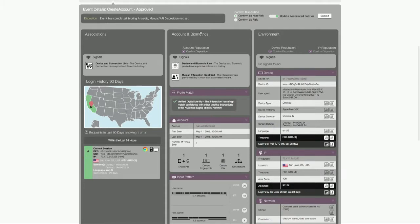So we can see we've never seen me before. There's no interaction history within this particular customer environment for Ryan. But what we can see here is that there's a device and connection link. This device and connection has been seen within our cloud consortium over time, and in a positive way. So we're able to build out a base level understanding that this device and connection have a historical interaction. We're able to take this even a step further and now say that the device and the passive biometric profile have a historical interaction within our environment.